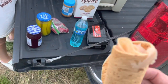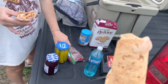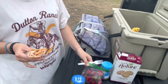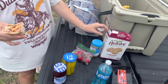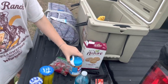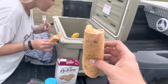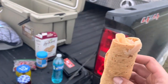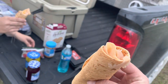And here is our fancy primitive meal: turkey and cheese roll-ups. We got strawberries. We also have jam and pickles, crackers, and peanut butter. Yeah, we're rocking it, we're living on the turkey. Cheese stick, not actual cheese. I mean, it's actual cheese, but it's a cheese stick and turkey and a tortilla shell.